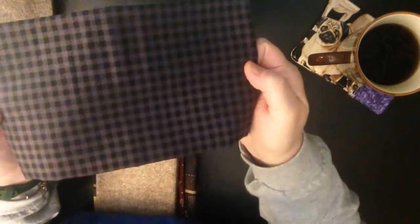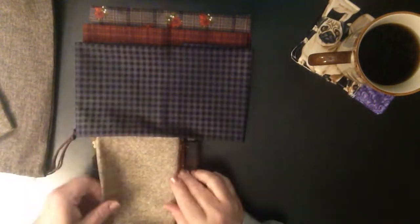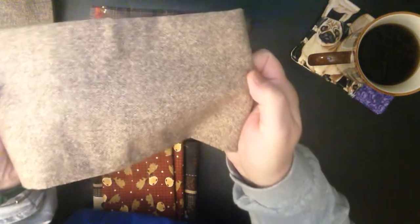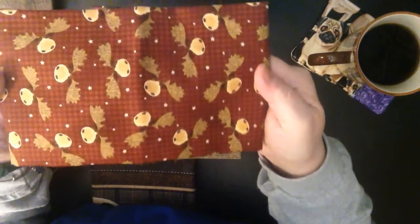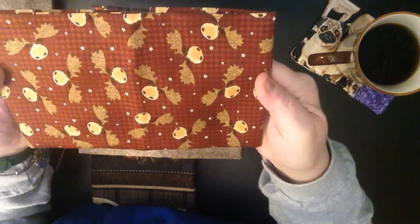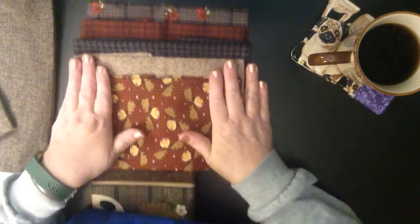So look at how beautiful that is. Oh, Vicki, you did a great job on your fabric selection. Look at this. What do they call that? That's not a houndstooth. No, that's like a check. I don't know if you call that buffalo check with it small like that. Ooh, look at this. This just makes you want to touch it. Although it's flat, it looks so fibery. I love that. Look at this. All the little moose heads. Oh my goodness. Wow. Look at that fabric.